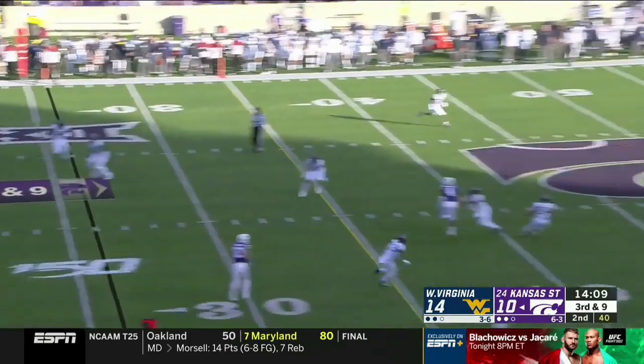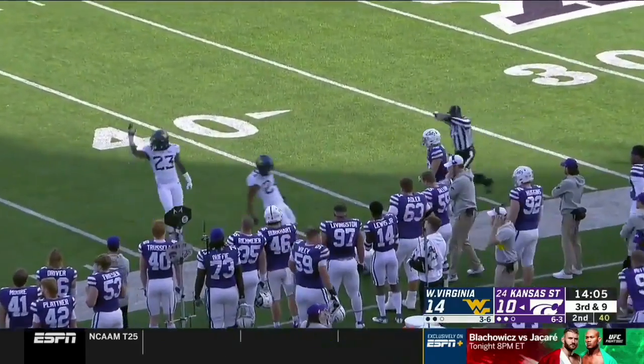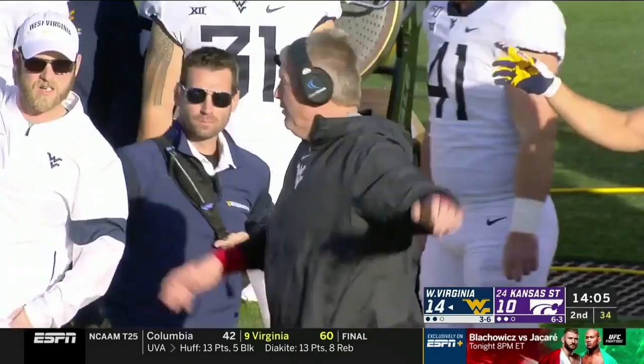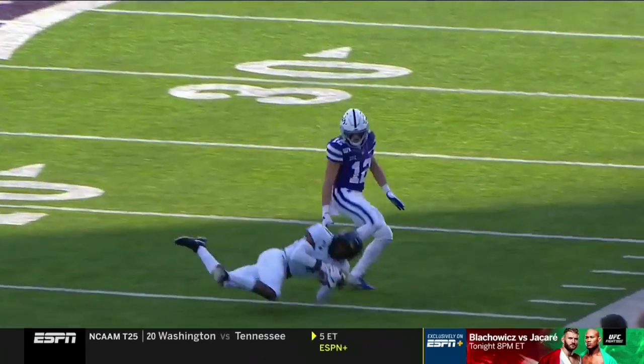Thompson has a little bit more time, taking a shot. Intercepted. Wow, what a grab by Josh Norwood. Houdini in the house. I hope he's okay. This incredibly athletic grab.